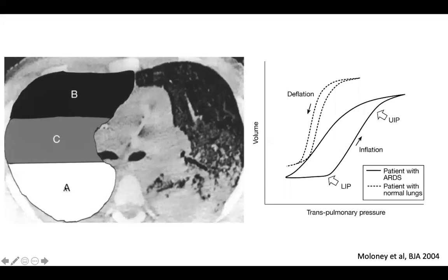So this is A, and what you're seeing here is B. While we focus on the ARDS lung here, the solid line, which is the lung depicted by A, we ideally want to keep all the alveoli open throughout the ventilatory cycle, which means that we want to PEEP, which will keep most of the alveoli open even at the end of expiration. So we want to PEEP more than the lower inflection point.